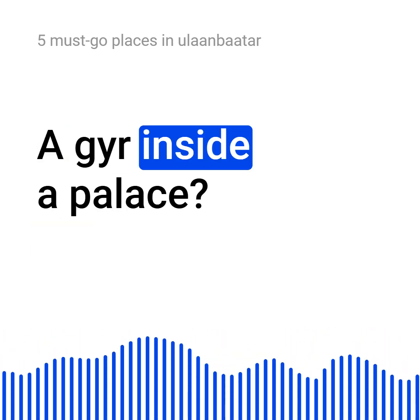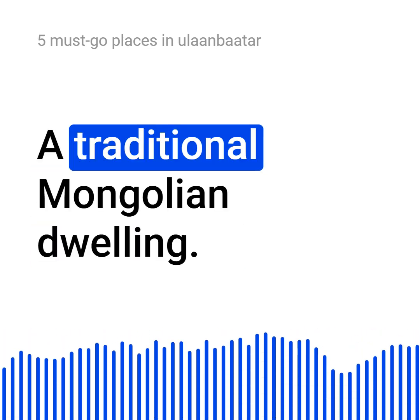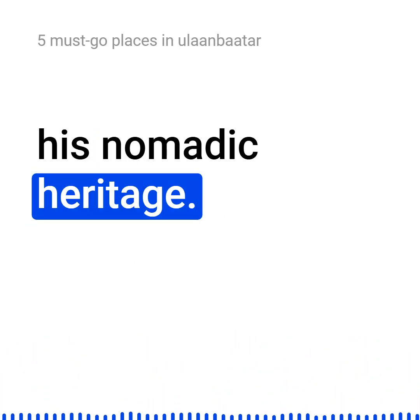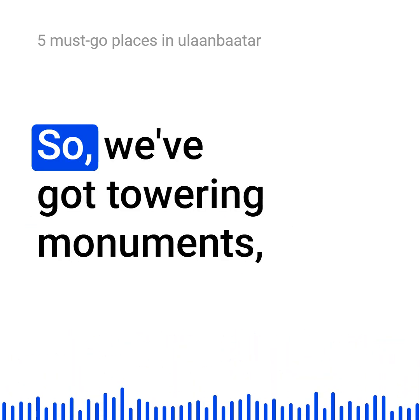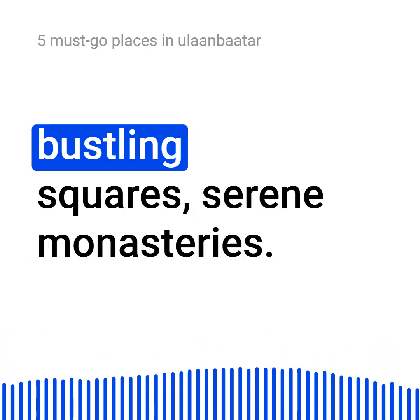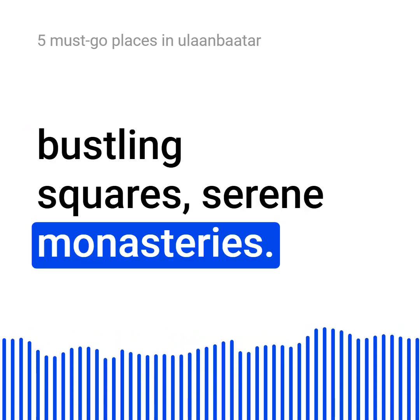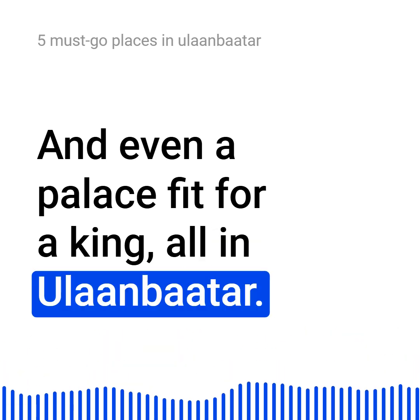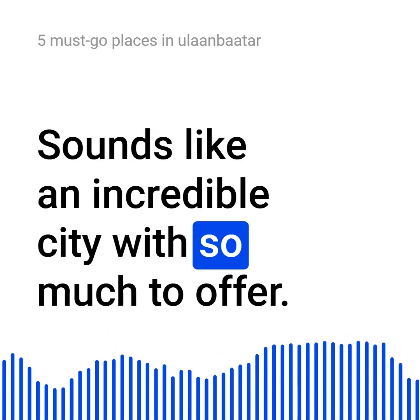Wait a minute, a ger inside a palace? Yeah, a ger, a traditional Mongolian dwelling. It shows the emperor's connection to his nomadic heritage. It's fascinating. So we've got towering monuments, bustling squares, serene monasteries, and even a palace fit for a king, all in Ulaanbaatar. Sounds like an incredible city with so much to offer.